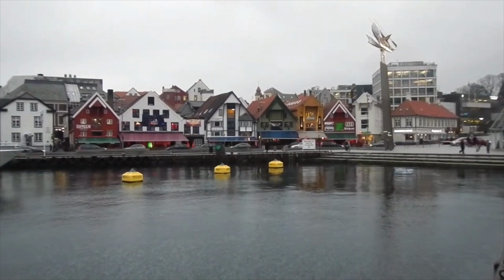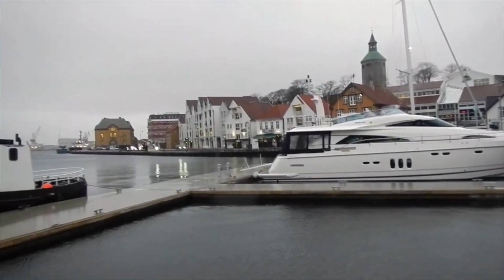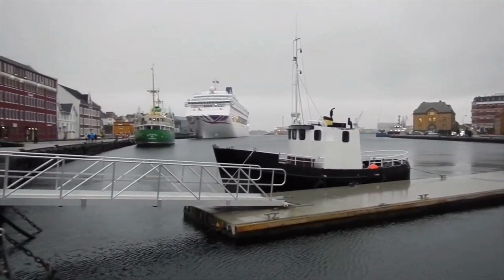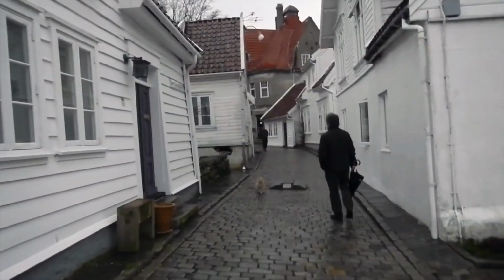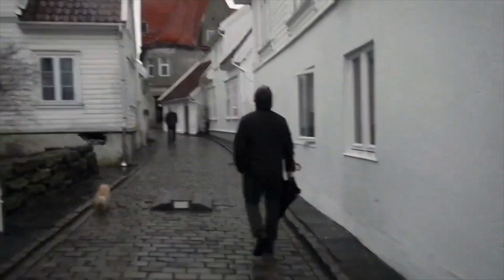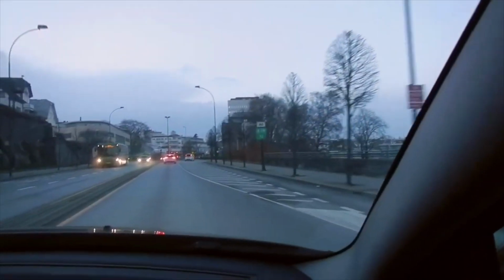We're now doing a tour of downtown Stavanger. You can see that there's been a huge cruise ship that's pulled in. It also has a historical old town, which is made of wooden buildings and cobblestone streets tightly packed together. And it's in that area that there's a canning museum and other interesting locations to look around.